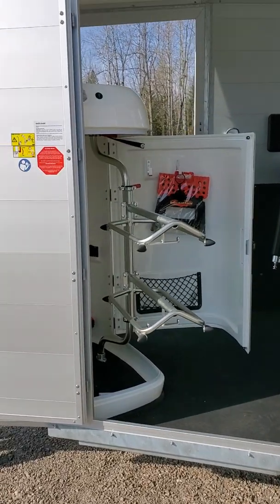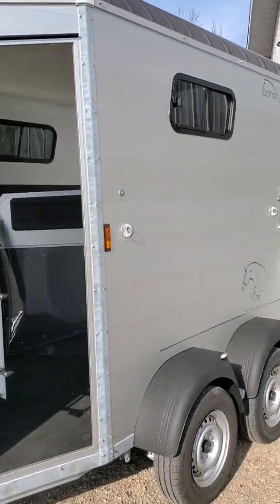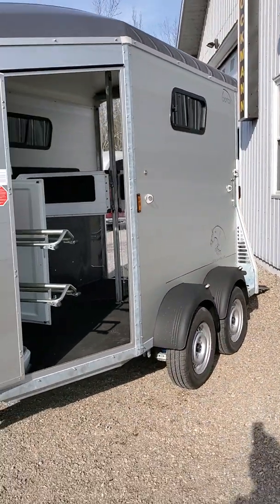Access to storage is from the driver's side with 2 racks for either English or Western saddles. The Portax K.